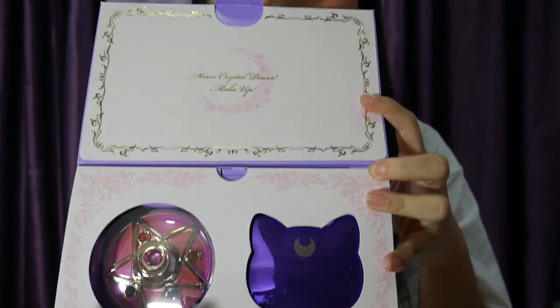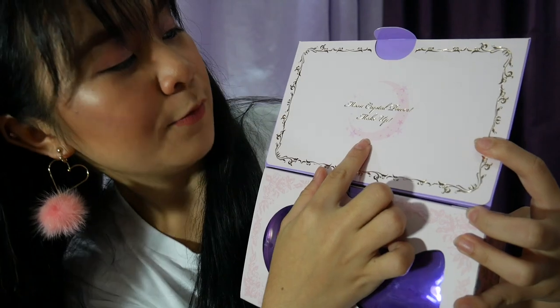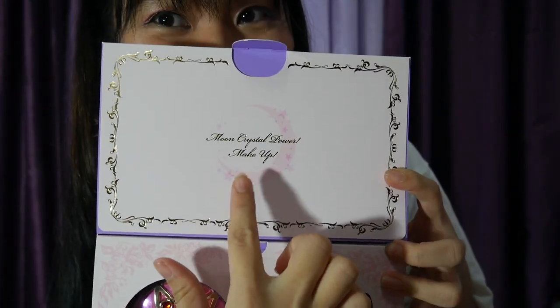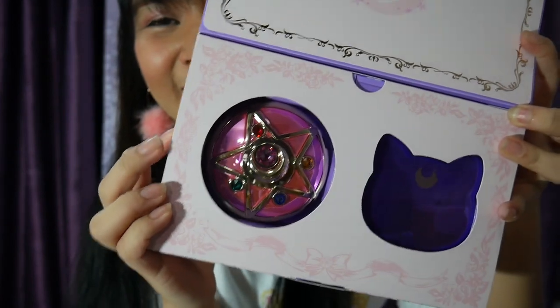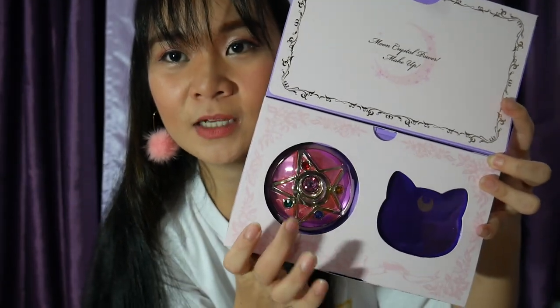So, it comes with two kasi it's a set. So, here it says Moon Crystal Power Makeup! So, it's actually a cushion compact. Parang foundation something. So, let's open it na. And, malaki siya, besh. So let's start with this.